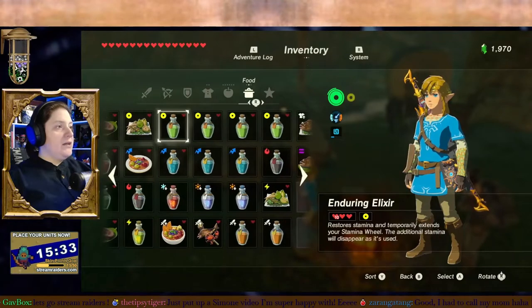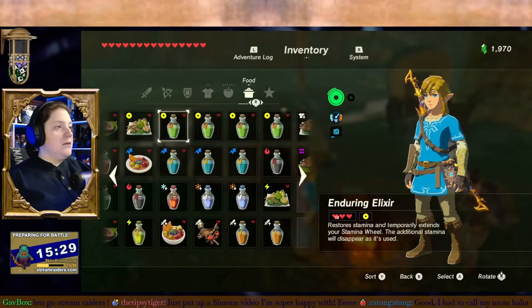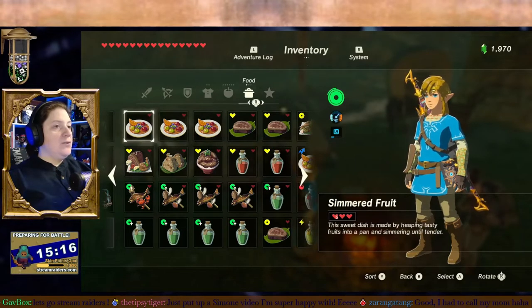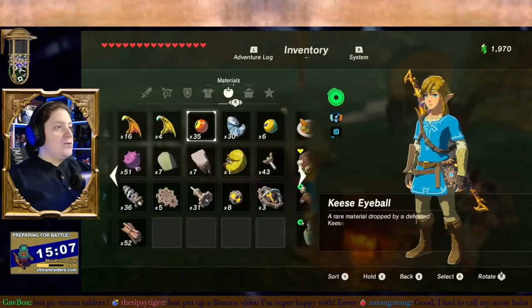All right. What was I going to do? We got some stealth. We got some defense. Maybe another defense would be good. I feel like we don't need much more in the way of speedy. We've got 7. So maybe just some plain food that we can use to top off our hearts here and there. Another defense or two.